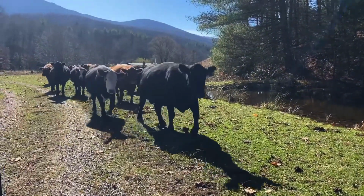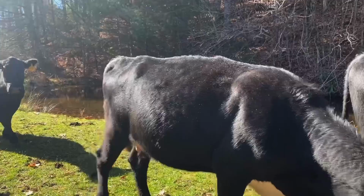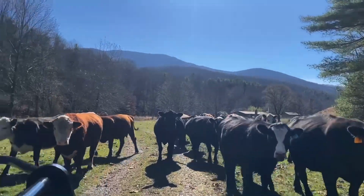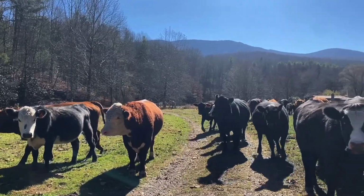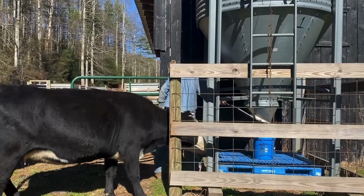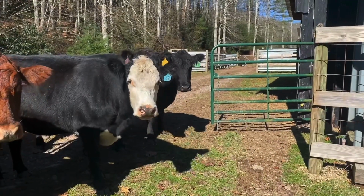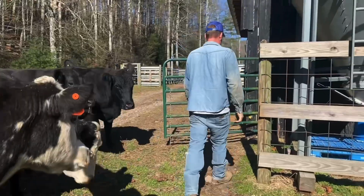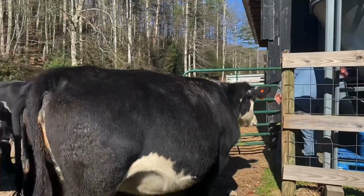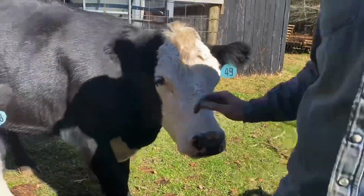All the ladies are like, what are y'all up to? You're gonna give us some grain? They're gonna be so upset when we're getting grain, but it's going in the feeder. Oh goodness, y'all. Hey, Houston. Hi. Y'all are so pretty. Number 49. She's right behind you. She is. You want to be petted so bad. Could lead these girls anywhere you want them to go. Anywhere.